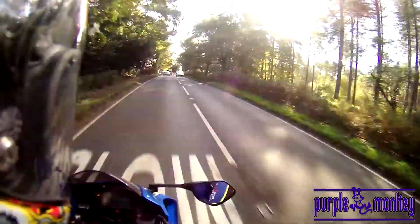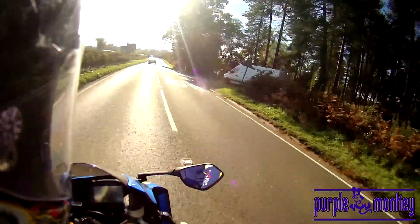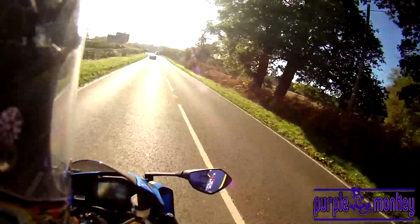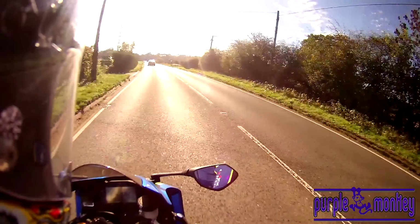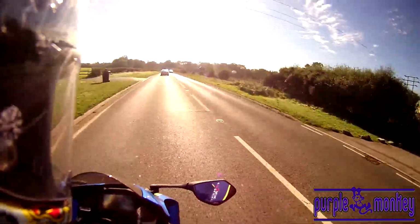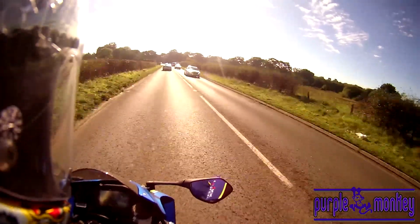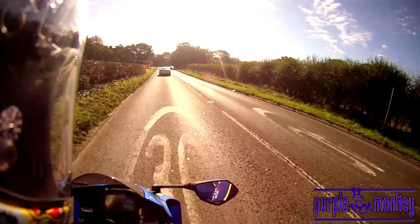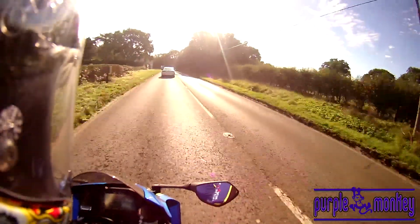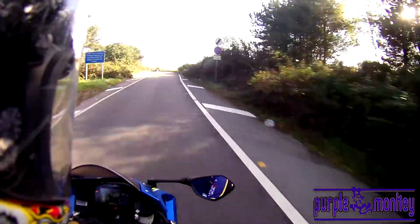I want to look at the dash. I also want to look where I'm going. So getting used to the bike. Like I say, the weight isn't too bad actually. Yes, it's a little bit heavier than my bike, but that's to be expected. I think obviously the extra cc is going to help on the acceleration and make no difference to the weight. Right, that's putting it in fourth.